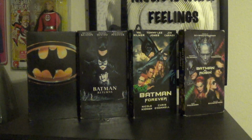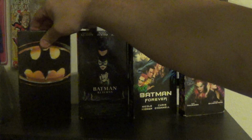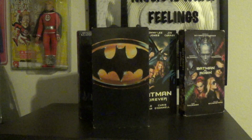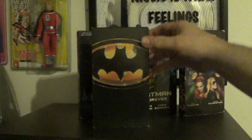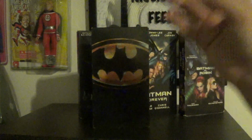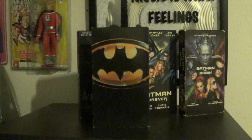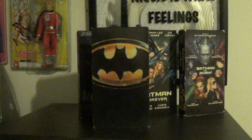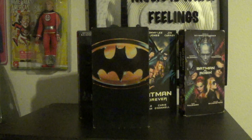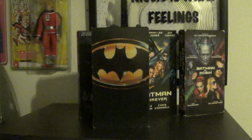Okay, we're going to get right into it, and we're going to start with the '89 classic Batman. And of course, you take a look at the cover. There's nothing else except for the symbol on it, so that was a perfect selling point at that time. The movie had been a big hit. It was a long-awaited film, the biggest summer blockbuster of that time, and the biggest film of that year.